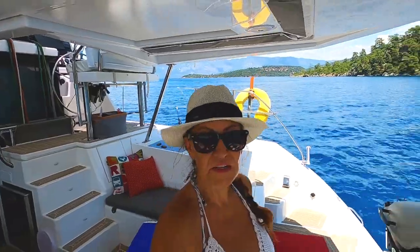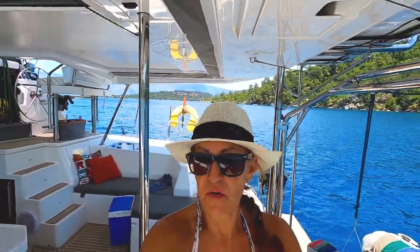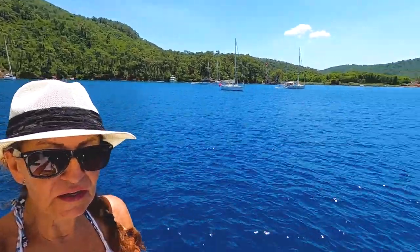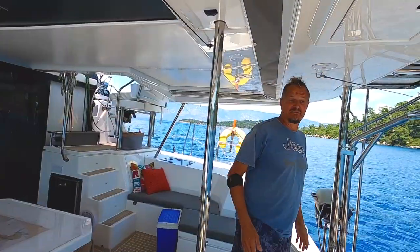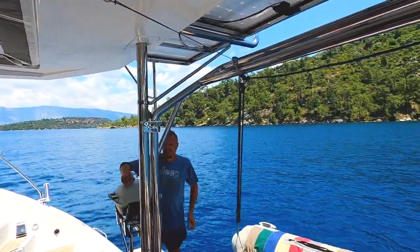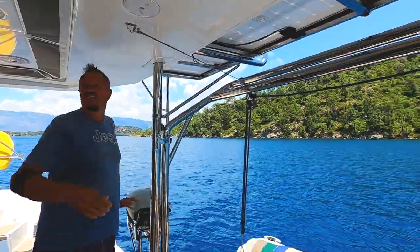So we are still in a little bay of Sogut, and we heard this morning that tomorrow is going to be another lockdown, so we might be staying for another day, but we're going to get into the dinghy and go and explore. Time to go exploring. Because we heard this shop has dark rum. Because Sisu's rum is still not ready to brew. It's still boiling.